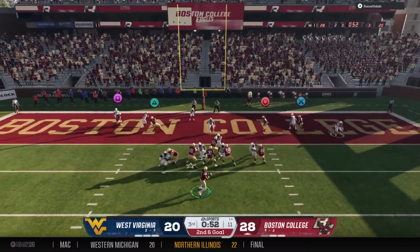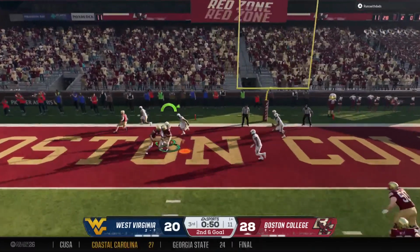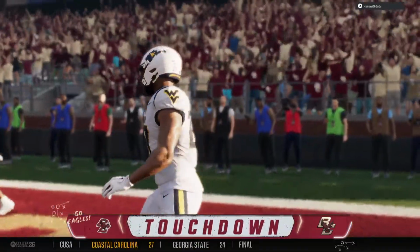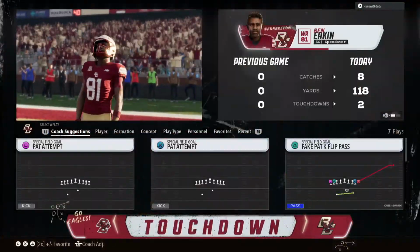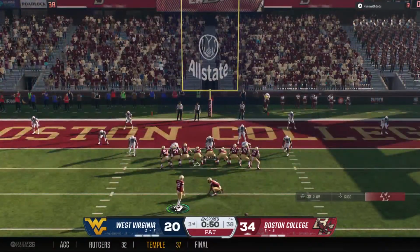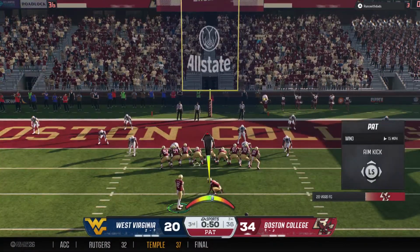Looking for a man. It's Horn. Bringing the heat. Touchdown, Eagles. Quick strike through the air for the score. They are seizing control and taking away hope as they push out the lead in this Week 8 showdown.